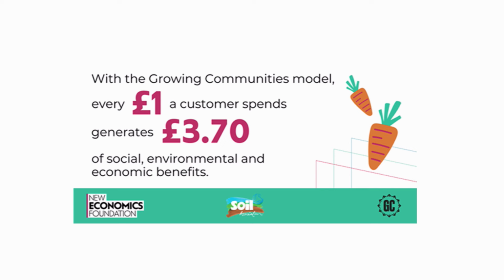In terms of this report that Rebecca was mentioning, we did a report a couple of years back with the New Economics Foundation and the Soil Association, who did an analysis of our whole supply chain. What they came up with is that for every £1 spent, a Growing Communities customer spends, it generates £3.70 of social, environmental, and economic benefits. And if you want to see that report, it's on the NEF website.